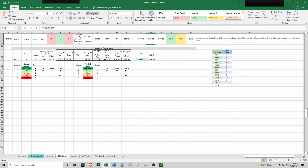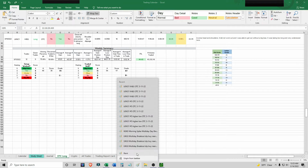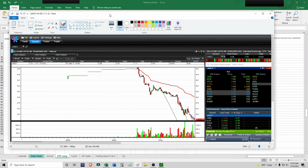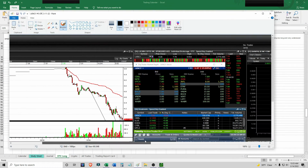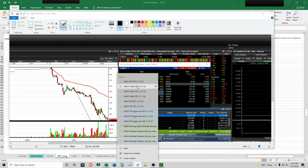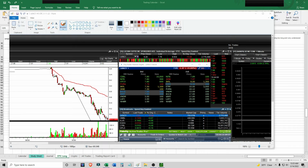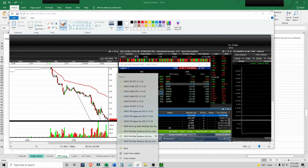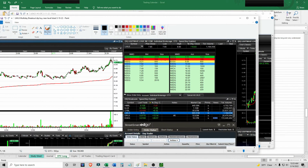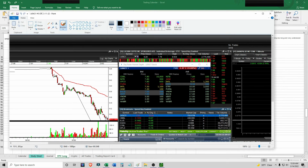I don't really have it saved to go over it, but oh, here's one. As you can see, this is Interactive Brokers, right? And then this one is, whoops, I clicked on the same one. This is E-Trade. The level 2 was just off on OTC setups. This is normally what my setup looks like, but E-Trade wasn't working. The level 2 wasn't working.